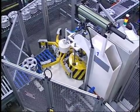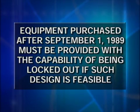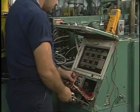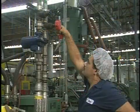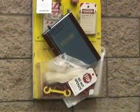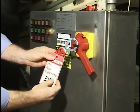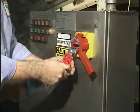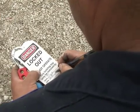Some machines may not be lockable. Equipment purchased after September 1st, 1989 must be provided with the capability of being locked out if such design is feasible. Older equipment already in service, which may be undergoing extensive repair, renovation, or modifications, must also be provided with the capability of being locked out if the design is feasible. Lockout and tagout hardware is provided by the employer. Lockout-tagout hardware may only be used for lockout-tagout and cannot be used for any other purpose. Now, this pertains primarily to the tags because lockout tags used for other purposes may dilute the meaning of the tag.